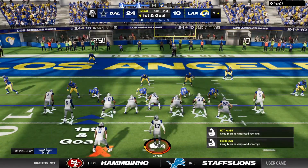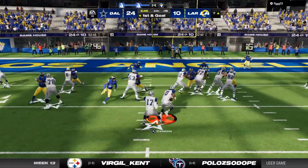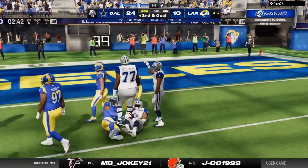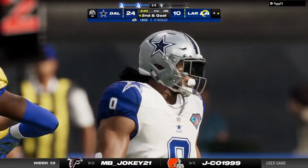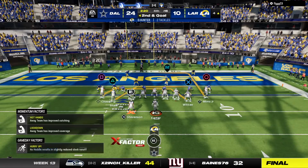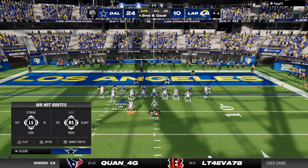A good chance now to put this game on ice. This is 1st and goal. Here's Stevenson. And that'll move him a little closer as he takes it from the 7 down to the 4-yard line. Able to stay in bounds, so the clock keeps rolling, and this defense right now backed up in the red zone. Another touchdown, it's over. They've got to stand tall quickly. Been in this spot before.